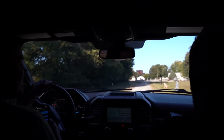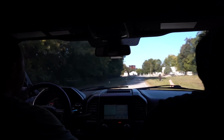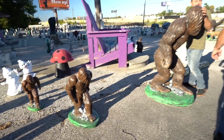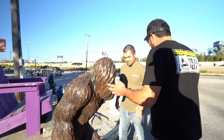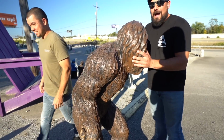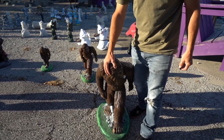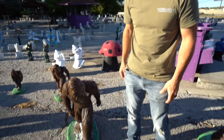Well, surprise! We're not going to pick up a race car. We're going to pick up 20 tons of statues. How much are these? I don't know. Yeah, I can't even move it. Wow! Oh yeah, we could carry this one. Oh, it's 135?